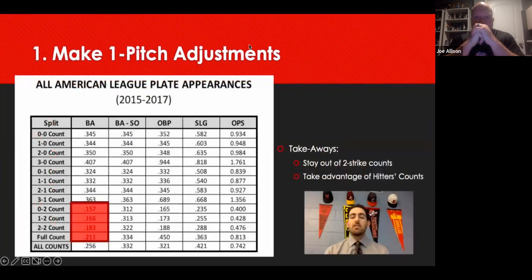Another way we make adjustments is based on the count. So every spring I sit down with our hitters and we look at some really telling data. This chart shows MLB batting averages for every possible count that you can be in. And I want you to see how striking the differences are between, for example, an 0-0 count, a 3-1 count, and a 1-2 count. The numbers say that big leaguers' batting averages change pretty significantly based on what count they're in. And if you think about this, this makes a lot of sense.